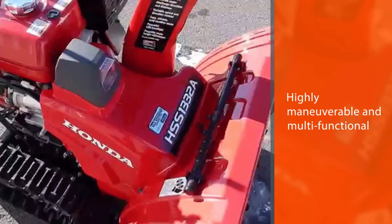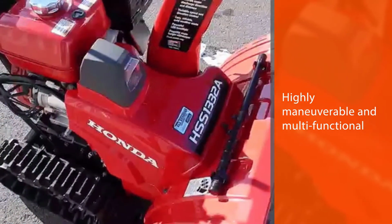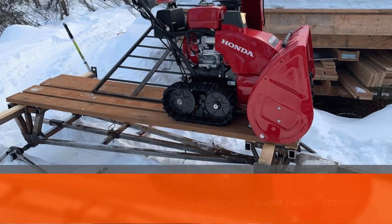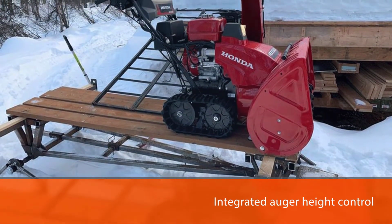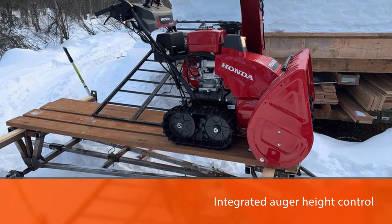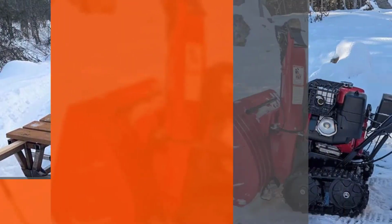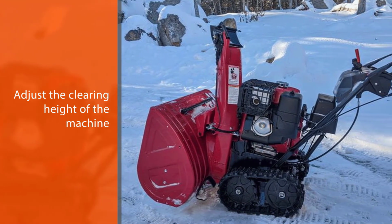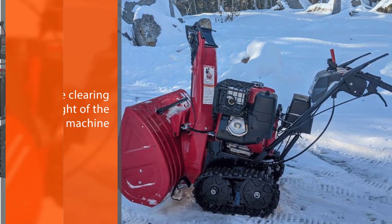You can turn on the machine with an electric start, and this two-stage snow blower runs on a heavy-duty 398 cubic centimeters Honda engine. The machine is highly maneuverable and multifunctional at the same time, as it runs smoothly on all types of terrain due to integrated auger height control that allows you to adjust the clearing height of the machine with the touch of your thumb.